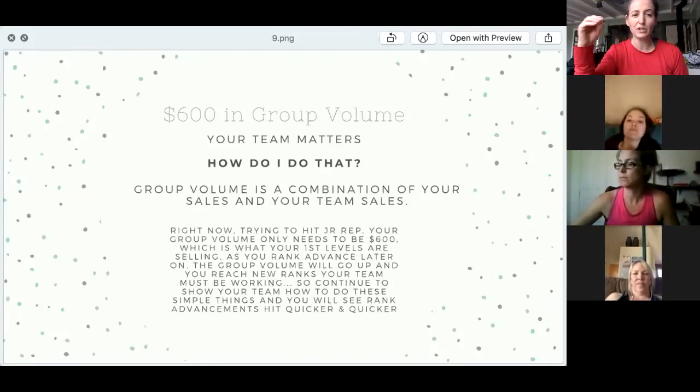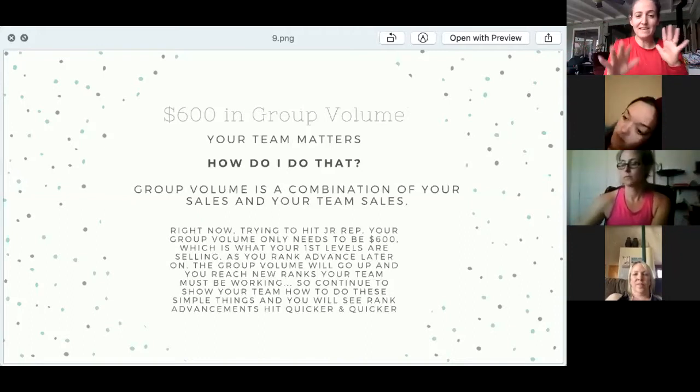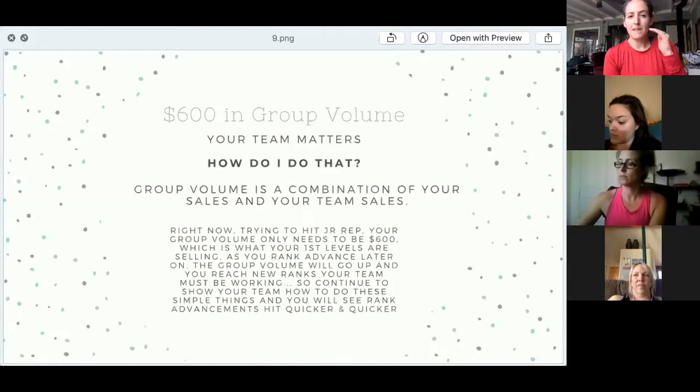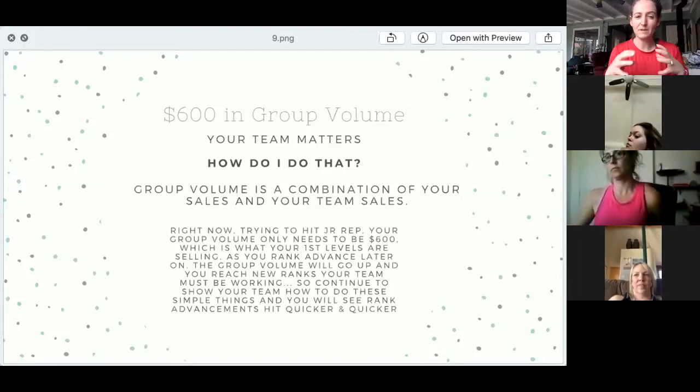Now, $600 in group volume is your other thing that you need to get. How do you do that? Well, group volume is a combination of your sales and your team sales. So in this scenario, if you can help your team hit $600 of sales, you're good. Now, as you're trying to rank advance and do more things, that changes. As you're hitting senior rep or director, those group sales numbers actually get bigger, which means that you can't do it on your own. You have to have your team helping you.